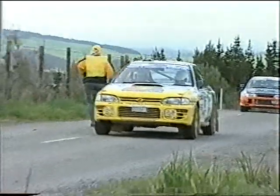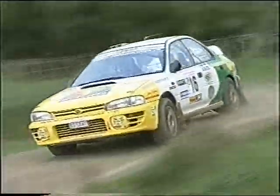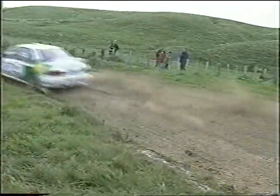A latecomer to the Parker NZ New Zealand Championship was Kerry Evans in his Subaru Impreza. Evans and co-driver Shane O'Hagan proved a fast combination here and at regional events like the Top Half Series. Whilst not able to match it with the front runners, a good solid performance meant a top 8 by morning's end.